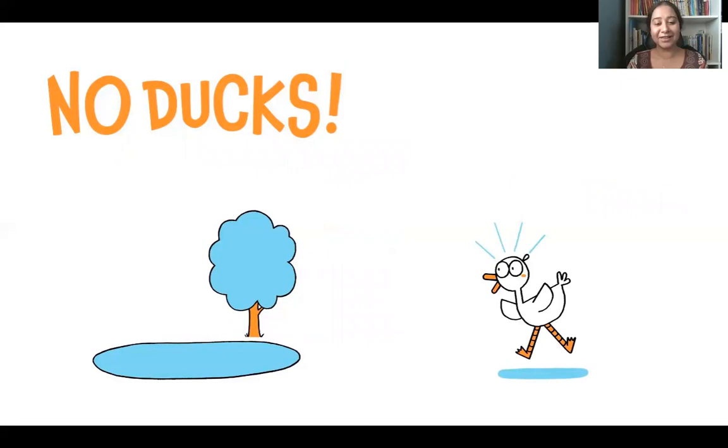This book is great for kids two and older and offers a lot to talk about, allowing pre-readers to read the pictures and tell that story.